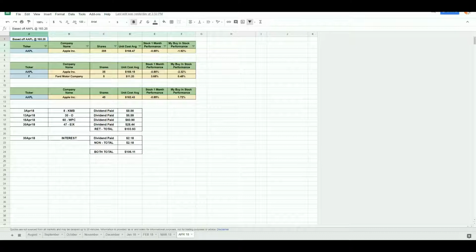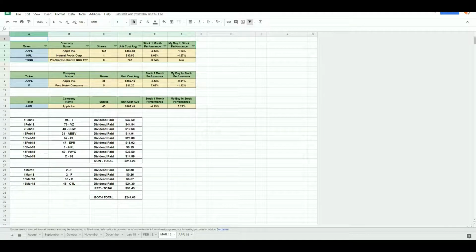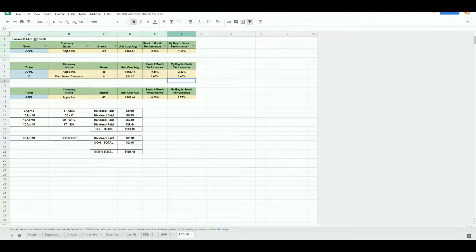Inside my Roth IRA, I think that's it here. I'm missing VU, so I'm not sure. Let's see here. Yeah, this must be where I forgot to add VU in here. But I'm not going to hang on that one. So Apple was down 2.32%, and then inside my IRA, Apple was up 1.72%.